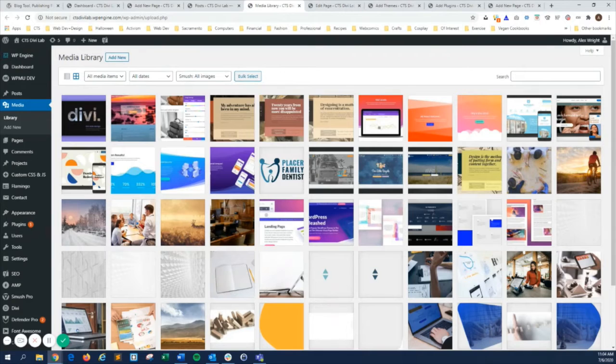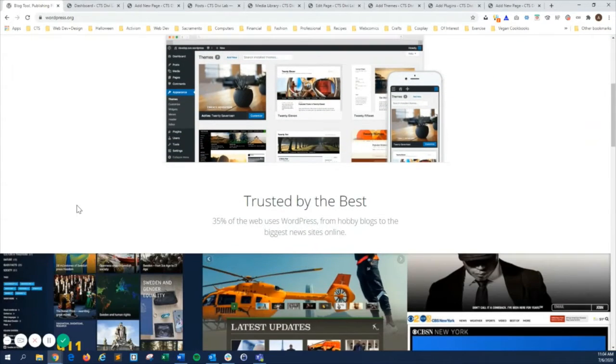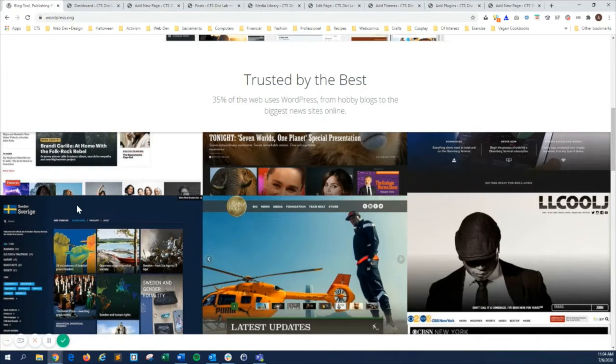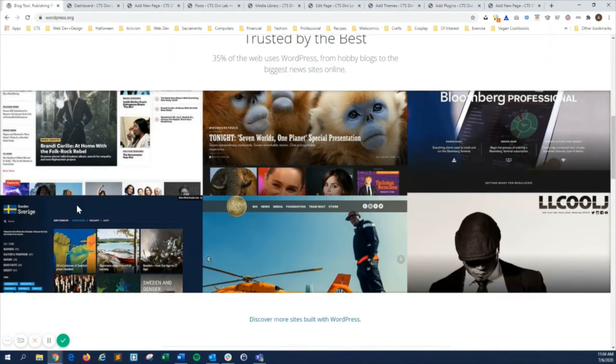So why do we use WordPress at CTS? First, it's a reliable and well-supported platform. Approximately 35% of websites are built on WordPress, from personal blogs to large websites for multi-million-dollar companies, such as The New Yorker, BBC America, and Microsoft News Center. Because of its popularity, you can find a large community of support and resources online. The software is consistently updated to keep up with the latest best practices in website development.